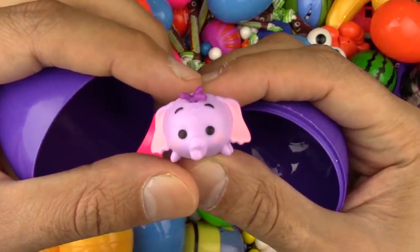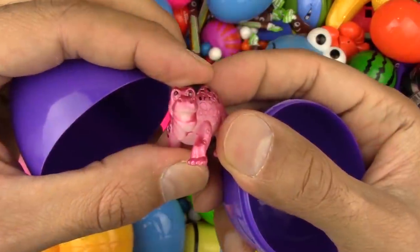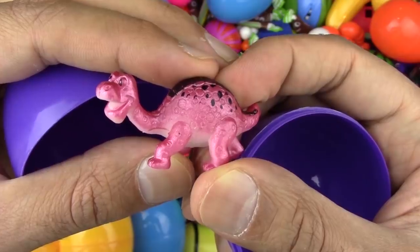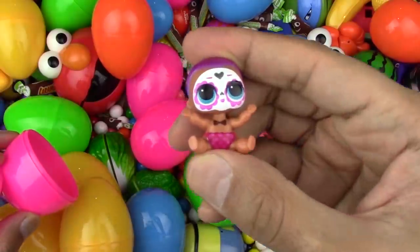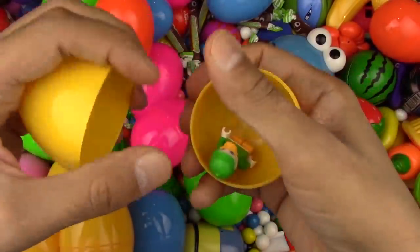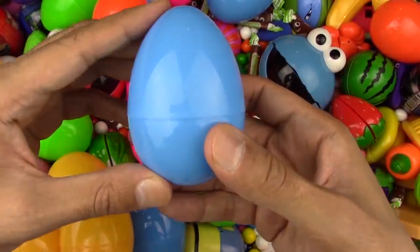An elephant. Can you say elephant? Elephant. Yay. Another purple. Oh, here's a dinosaur. Can you say dinosaur? Dinosaur. Super nice. Yay. Let's check out the pig. Oh, we got a baby dog. That's super awesome too. Nice. Let's check out the yellow. Now I know my ABCs. Oh, look. Here's Donald's son in a Lego form. Super awesome. Yay. What's in the blue one?